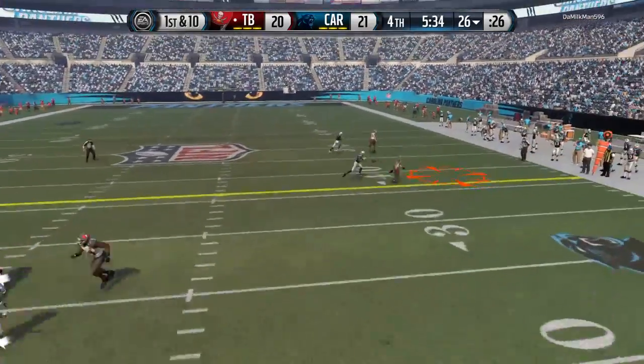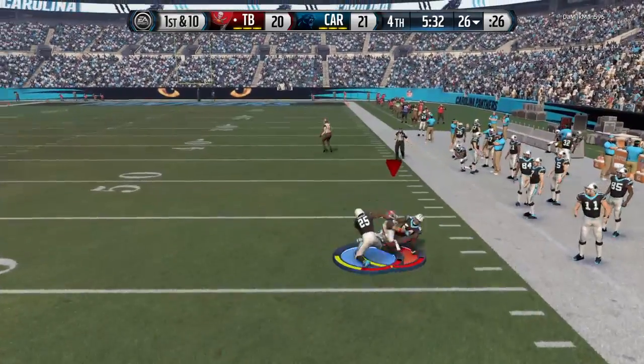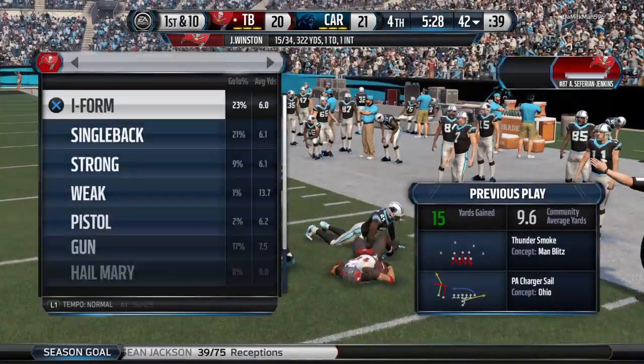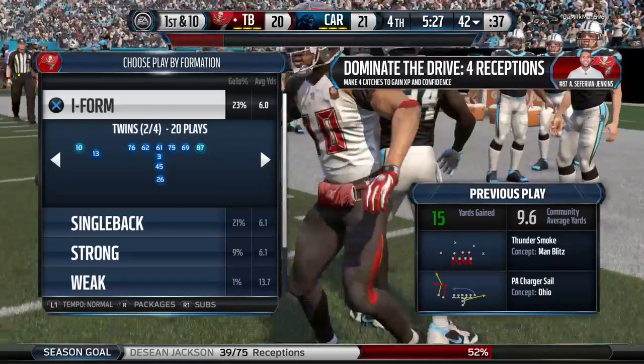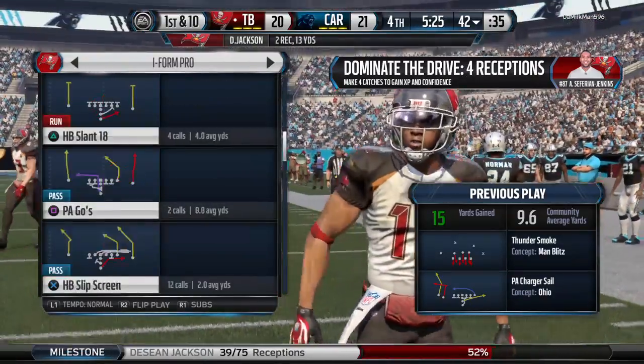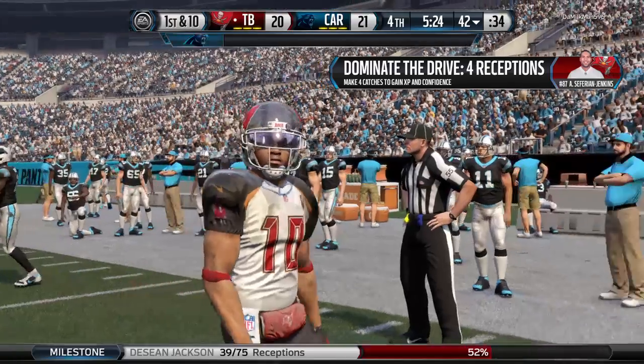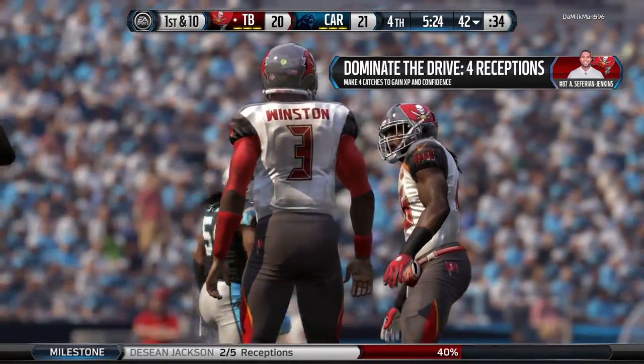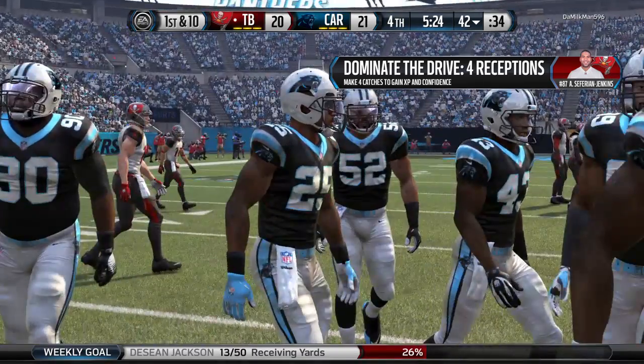Jackson's got the catch and the first. That's another reception. Give him 2. The Buccaneers did a good job that time picking up the first down. Let's look at the situation. You're behind the second half. You keep looking to pick up those first downs, and, you know, you get enough of them. What does it do? Pretty simple. It leads to a score.